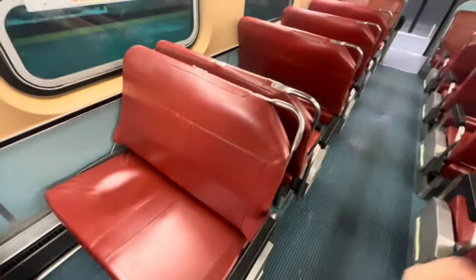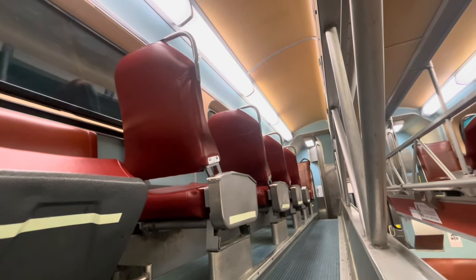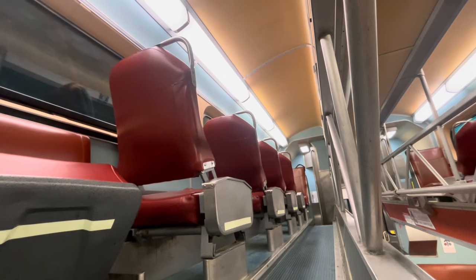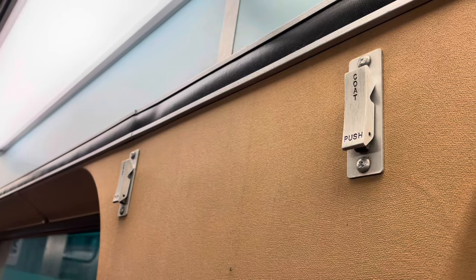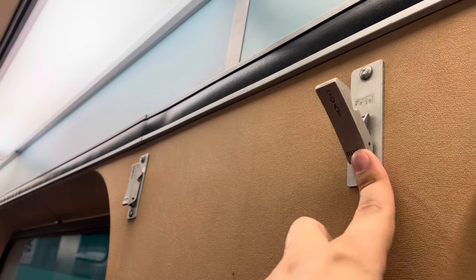All right, looks like we got one of these old gallery cars. They've got the red leather seats. Gallery cars, I feel like at this point I'm a broken record because I explain them so much on the channel, but they're these double deck cars where the top floor is basically just balconies of the bottom floor. Metra exclusively uses them right now. Other systems like Caltrain and VR use them as well.